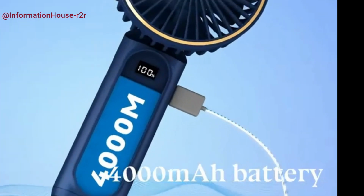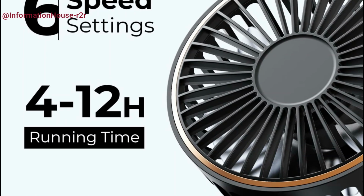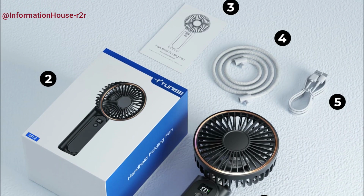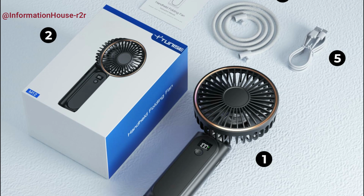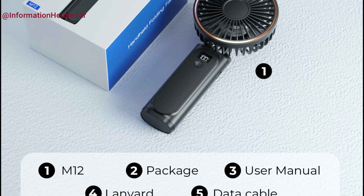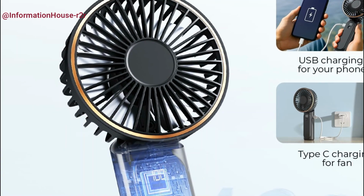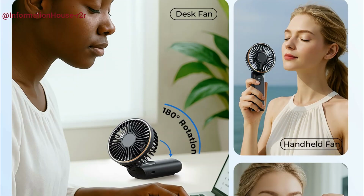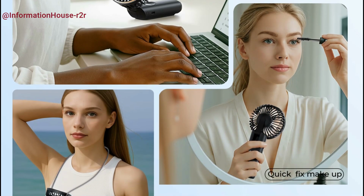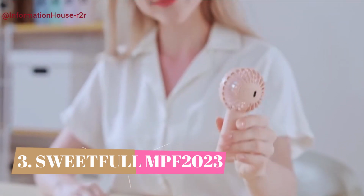Powered by a 4,000 milliamp-hour battery, it offers an impressive 4 to 18 hours of continuous use on a full 1.5-hour charge. Compact and versatile, it can be handheld, placed on a desk, or worn around the neck with the included strap. The foldable design makes it ideal for travel, while the one-button control, digital display, and emergency power bank function add convenience. Whether you're at home, in the office, shopping, or camping, this portable fan is your ultimate summer companion.